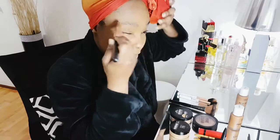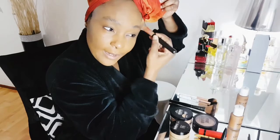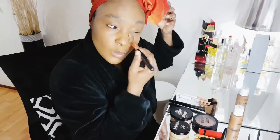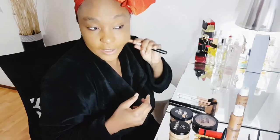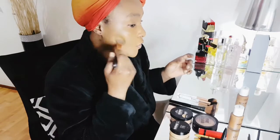I love this foundation, guys. It really gives me that high-end Lancome feel. I've got a Lancome one, and I used to wear MAC a lot, but I have to say this is a great foundation. A lot of people are comparing it to the Fenty Beauty foundation.